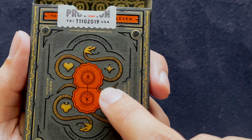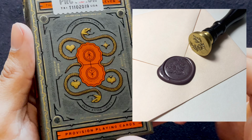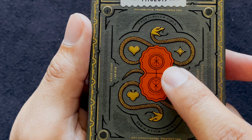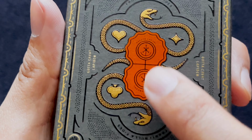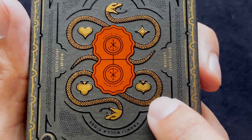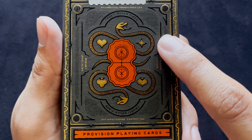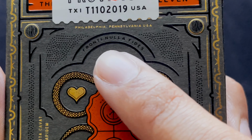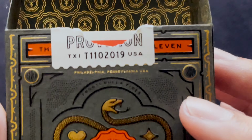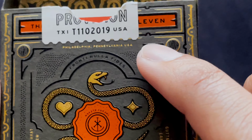We have here this stamp. It reminds me of the wax stamps that you would put on stuff like envelopes. And we have the Theory11 TXI symbol right there in between both of them. We have that same snake wrapping around, and the suits with the spade, heart, diamond, and club. Inside this line work as per usual, and we have Latin here, Tronti Nulla Fides.